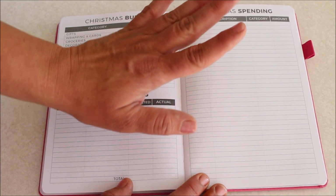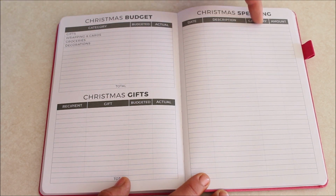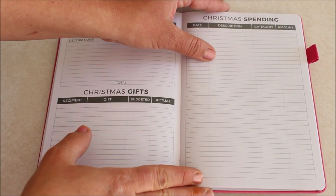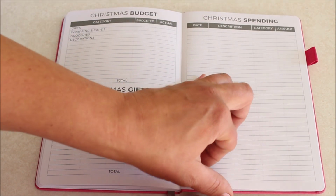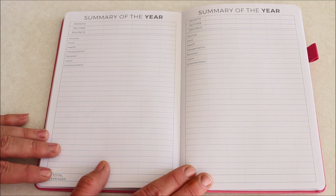And over here is the Christmas spending page. You've got your date, your description, your category, and your amount. And then after the Christmas pages, there is a year in review or summary of the year.